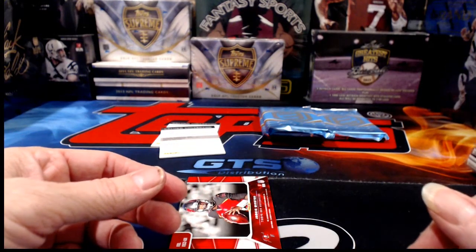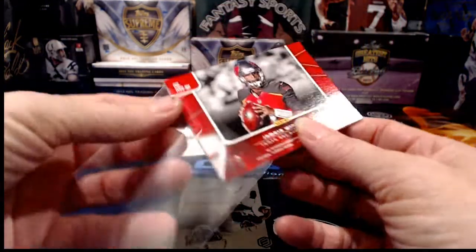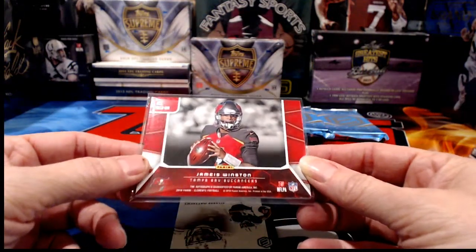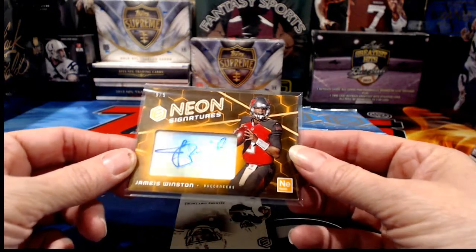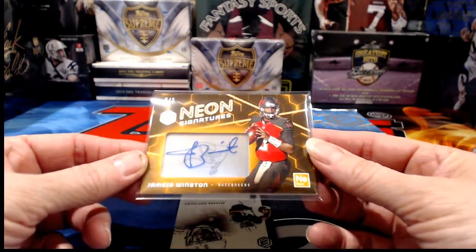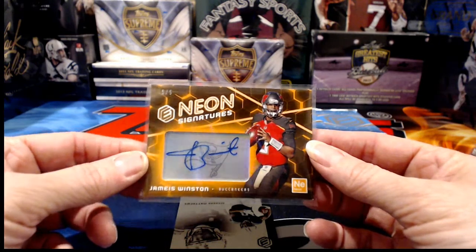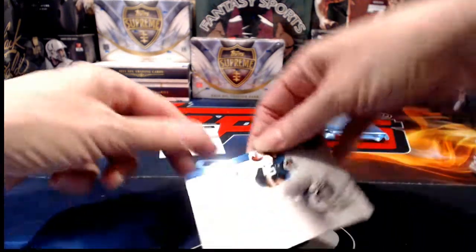Oh, the Ellerbrocks just don't like football. Okay, I gotcha. So you're just all about, you just don't like it because it's football. I understand. Here is Jameis Winston, and that is a neon signature to 5. So there's your entrapped acetate signature, and nice low number to 5 with Jameis Winston and the Tampa Bay Buccaneers.